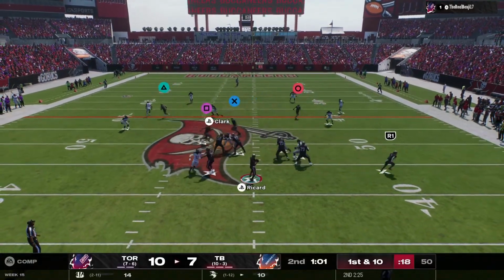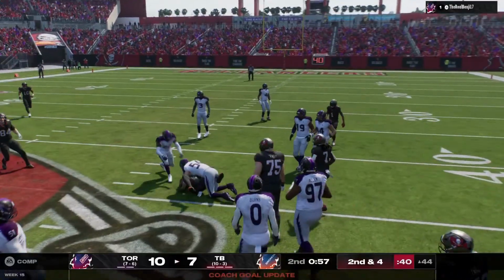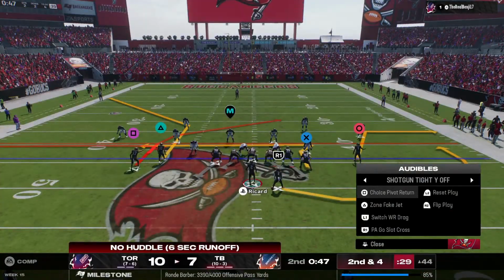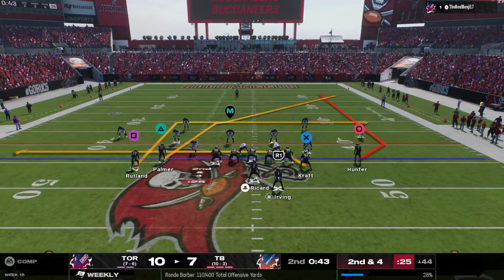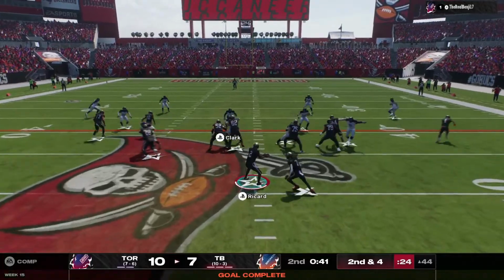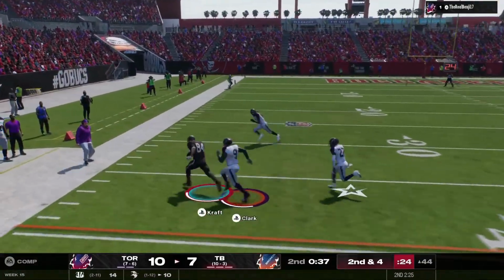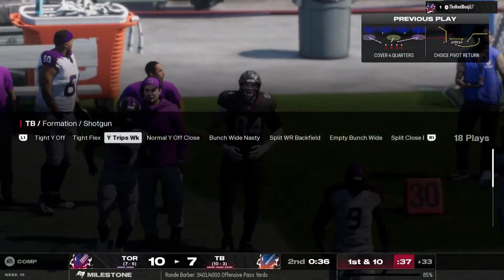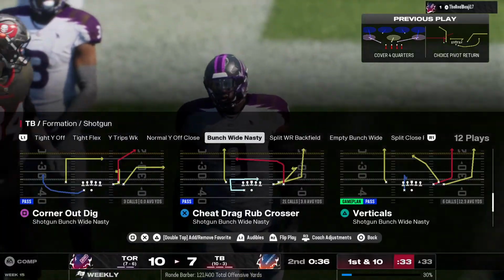From the midfield stripe, they'll look to throw. Firing quickly here, and that's complete. Call it a gain of 6 on the play, and it'll be 2nd down. A 6-yard pickup brings up 2nd and 4 at the 44-yard line. On play action, they'll throw. Short throw, he's got Kraft. And he is out of bounds inside the 35. It's a gain of 11, and the Bucs have a first down.